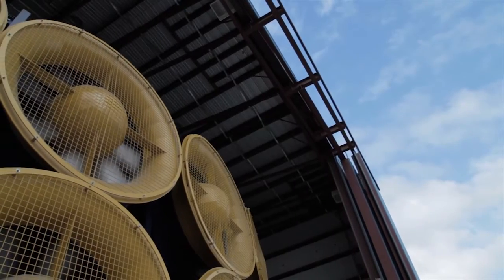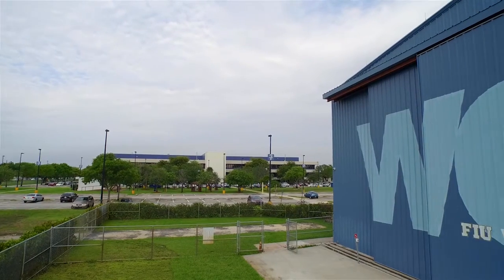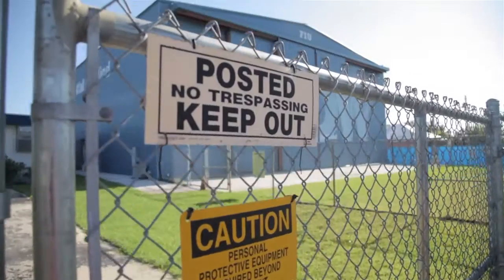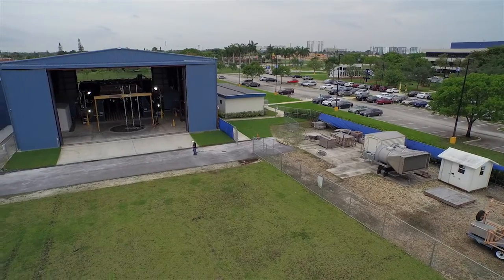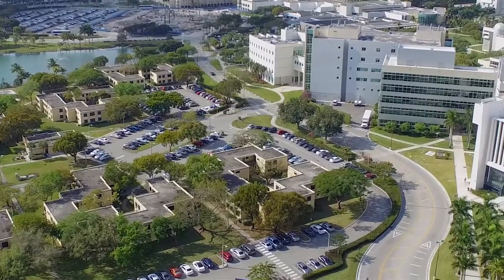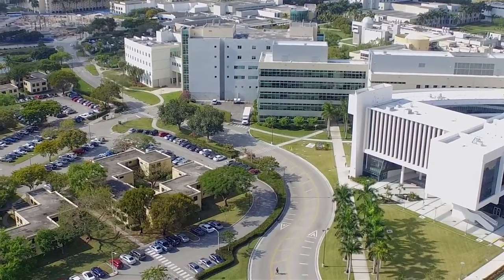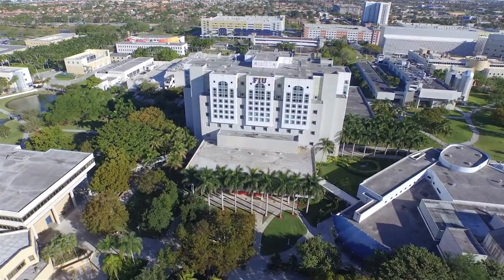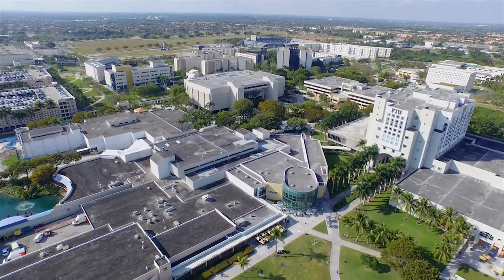The Wall of Wind is a shared-use, multi-scale testing facility located at the FIU Engineering Center in Miami, Florida. The EF comprises a secure 72,000 square foot area dedicated to wind research and testing. Conveniently located 8 miles from Miami International Airport, the Wall of Wind is less than a mile from FIU's main campus, where the National Hurricane Center is co-located with the National Weather Service Forecast Office.